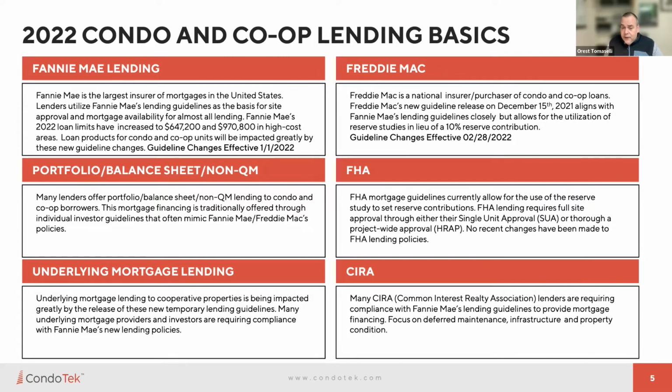There's also the FHA, the Federal Housing Administration, and the FHA has a couple of different approval processes. There, you can actually get a single unit approved within a condominium development, or get a global approval for the development. The single unit approval and global approval, which they call the HRAP approval, are interesting because they require the same exact thing. So most condominium developments actually opt to do a global approval so that they don't have to go through the process over and over and over again. And there's a limit to how many single unit approvals can be done within any project.